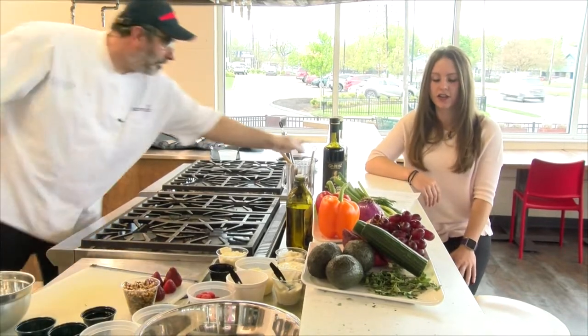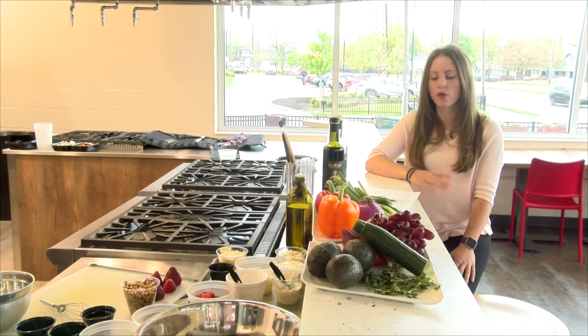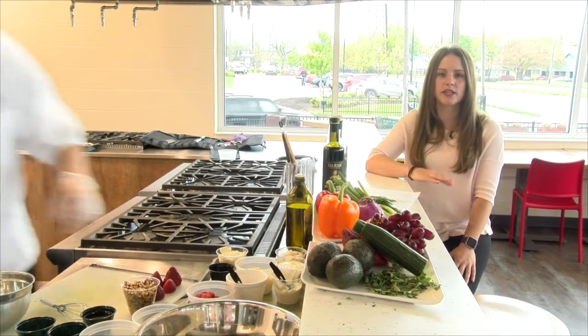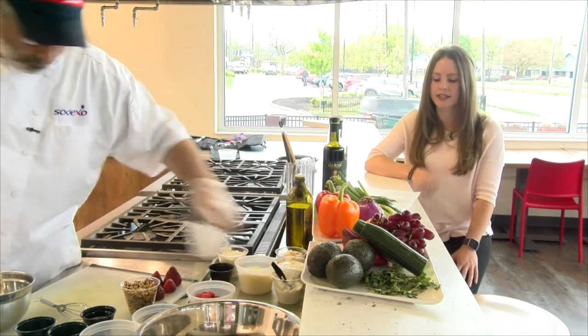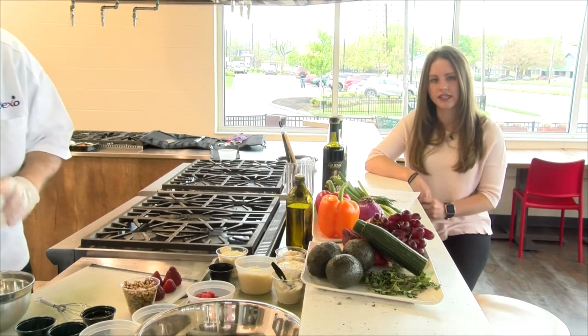Another idea for lunch is egg salad. So you could just add that to a whole wheat wrap or a whole wheat bread. You can add spinach and bell pepper slices onto that. And then also you can add a slice of fruit and then a cheese stick on the side.